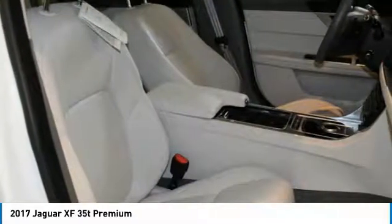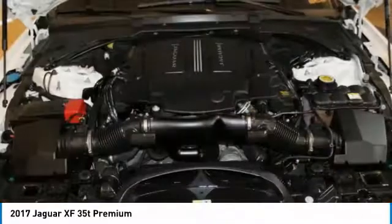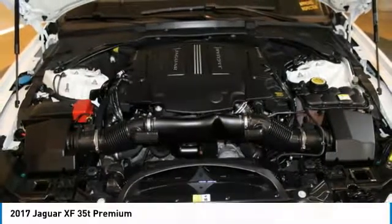If a wheel was curbed, it was repaired, a scratch wasn't touched up, the panel was painted, no expense spared in making this Jaguar perfect.